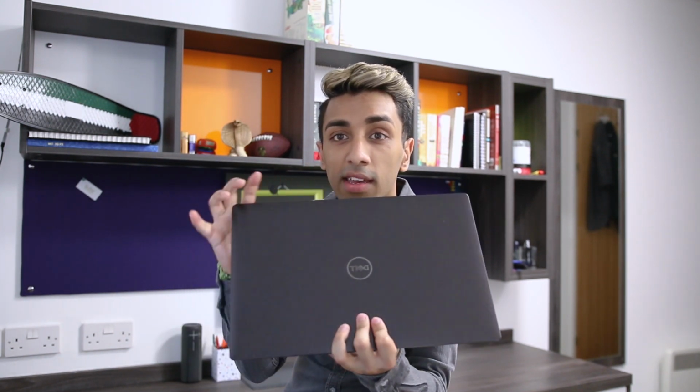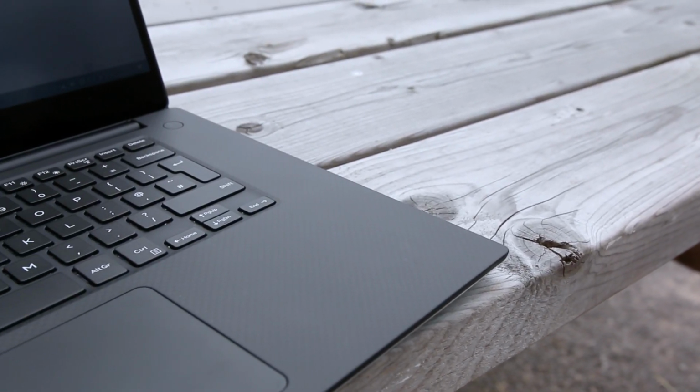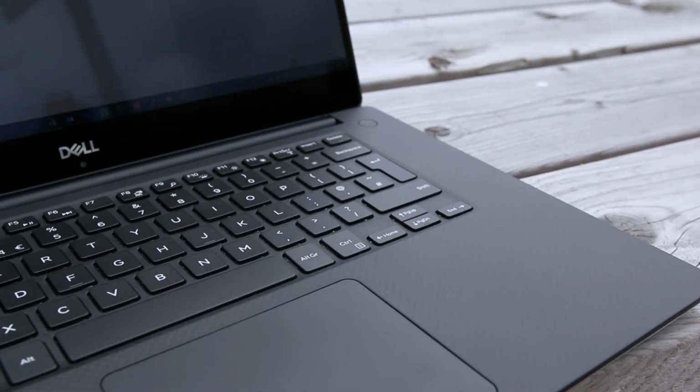The Dell Precision 5530 has a near identical build to those of the XPS line of laptops, including the aluminium build and the soft touch carbon fibre inside. Now, the version I have here is the brushed onyx finish, and as you can see, it is a fingerprint magnet.